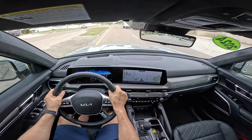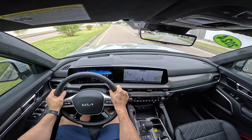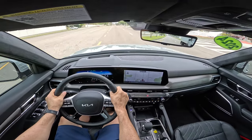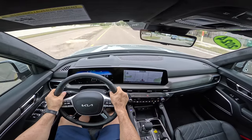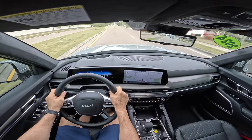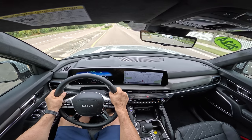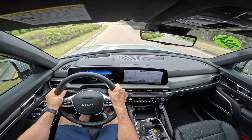uses a 3.8-liter V6 internal combustion engine. But going down the road, very, very smooth. A little bit noisier than in the EV9 just because of less sound deadening material, but still very, very quiet in here. Love the addition of the digital rear view mirrors.